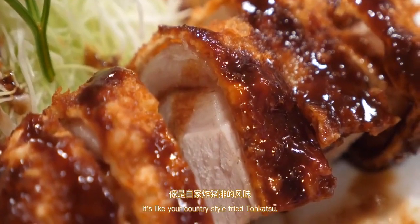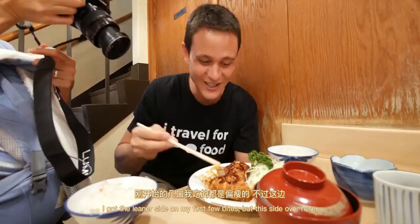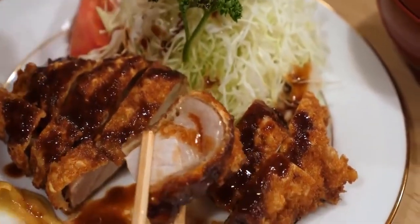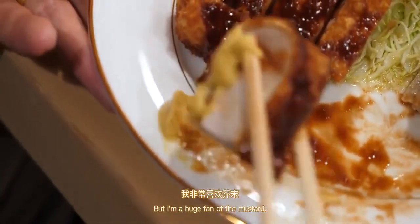It's like your country style fried tonkatsu. I got the leaner side on my first few bites, but this side over here, that is the fatty side. Check out that. You really gotta be careful here, or your breading will fall off your pork. But I am a huge fan of the mustard.